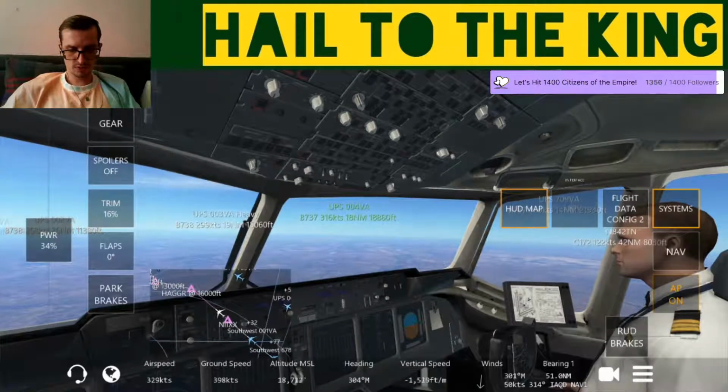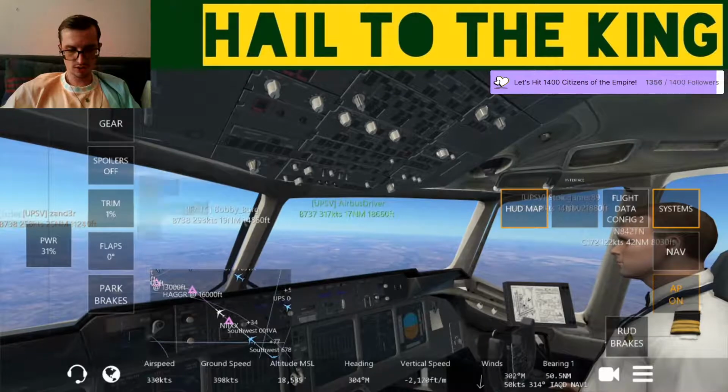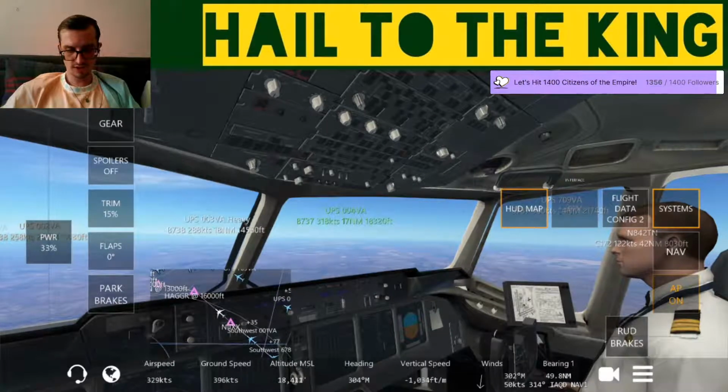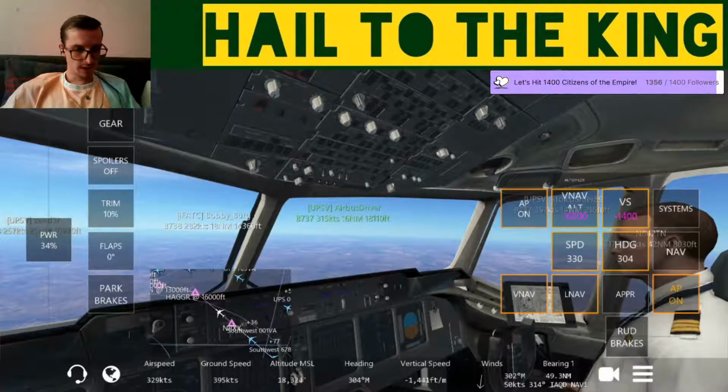Trimming down. Oh my god, not that much. Trim to 15. Nope. Trim to 10. Speed is set.